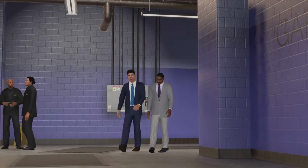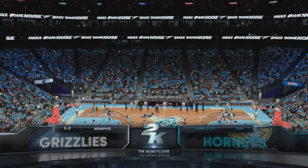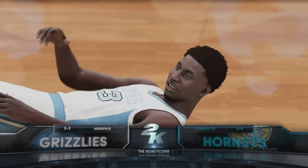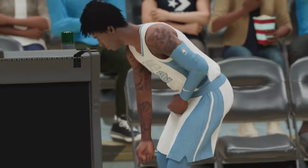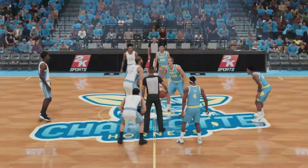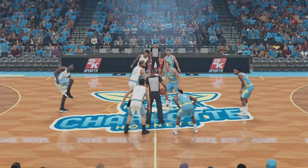In this game, we're going to be seeing the Grizzlies and the Hornets. Grizzlies are 3-3 and the Hornets are 2-4. Alright, so the Grizzlies are taking on the Hornets right now. It'll be interesting to see how this game goes.